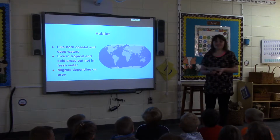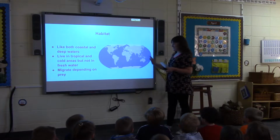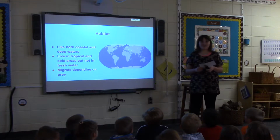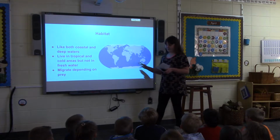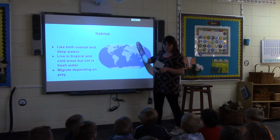Orcas like both coastal and deep waters. Coastal means they're up by the beach, and deep is basically in the middle of the ocean. They live in tropical as well as cold areas. So they can live down by the equator, where it is really, really hot, and then they can live down here by the Arctic and North Pole.